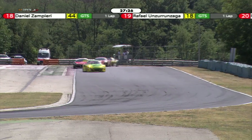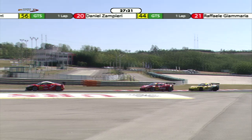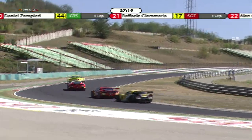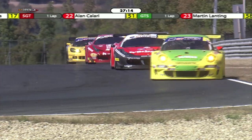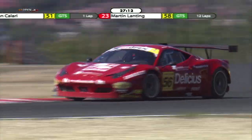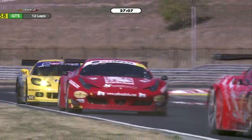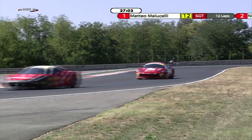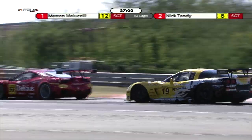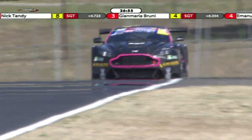Well, pit stop has already been... No, it's not. That's the cars that have emerged from the pits and lapped down on Nick Taddy. So the battle between Zampieri and now Stefano Bizzarri has fed out in the middle of the battle between Nick Taddy and Emanuele Mancini. These cars all a little bit out of sequence. Zampieri and Bizzarri, that's going to be a fight to relish over the second half of the race. And both Zampieri and Bizzarri also fancy their chances of getting themselves up onto the GTS class podium for Emanuele Mancini. He's trying to effectively lap these cars, and they're not making it particularly easy for him at the moment.